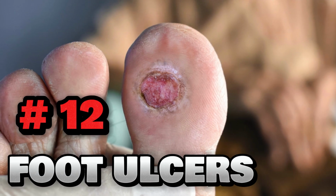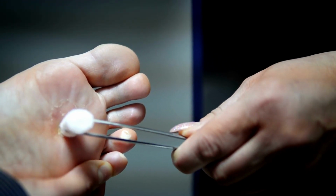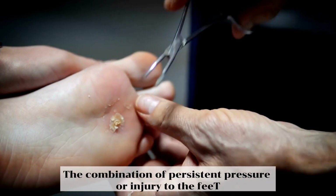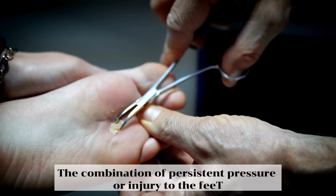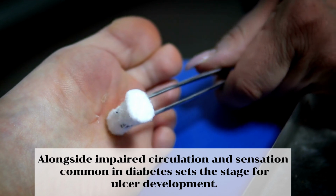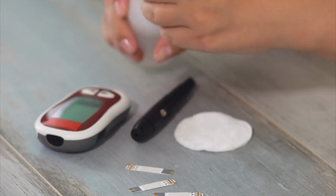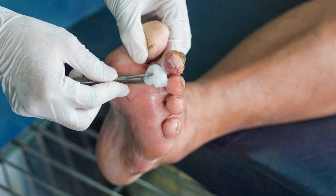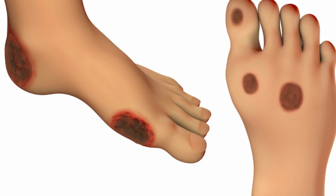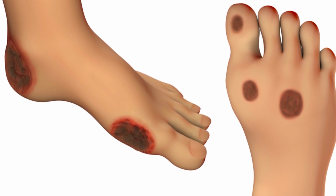Sign number 12. Foot ulcers. Foot ulcers are a serious problem caused by diabetes, significantly endangering the health and well-being of those affected. The combination of persistent pressure or injury to the feet, alongside impaired circulation and sensation, common in diabetes, sets the stage for ulcer development. High blood sugar can slow down how wounds heal, making individuals with diabetes especially prone to developing foot ulcers.